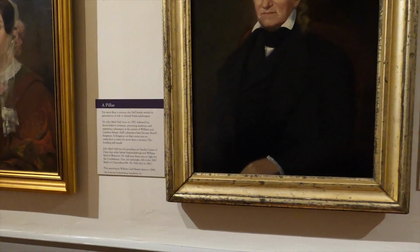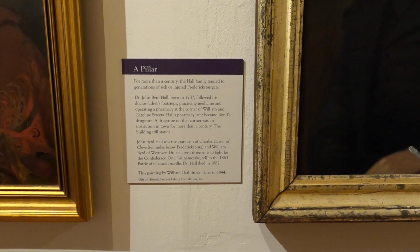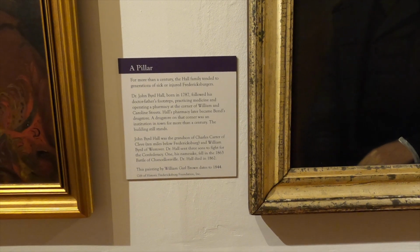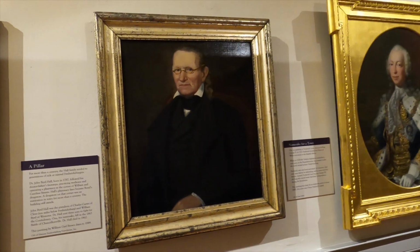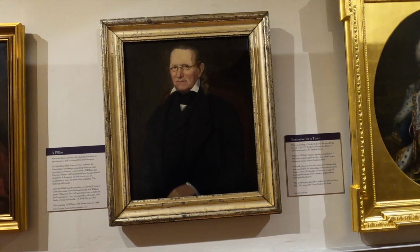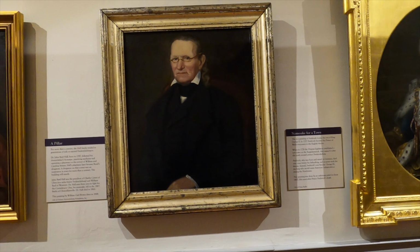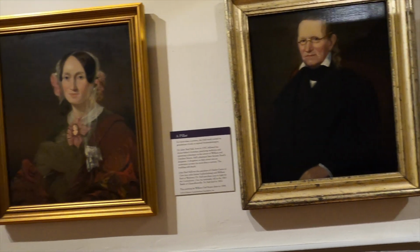All right, this guy from the Hall family, John Hall, owned a pharmacy off of Caroline Street. And he's the grandson of John Carter from the famous Carter family, one of the big first families here in Virginia. And it seems like anybody prominent is related to somebody in that family.